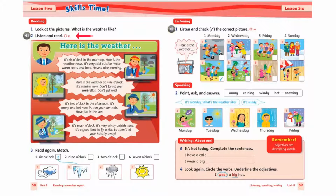Here is the weather at 9 o'clock. It's raining now. Don't forget your umbrellas. Don't get wet. It's 2 o'clock in the afternoon. It's sunny and hot now. Put on your sun hats. Have fun in the sun. It's 7 o'clock. It's very windy outside now. It's a good time to fly a kite. But don't let your hats fly away.